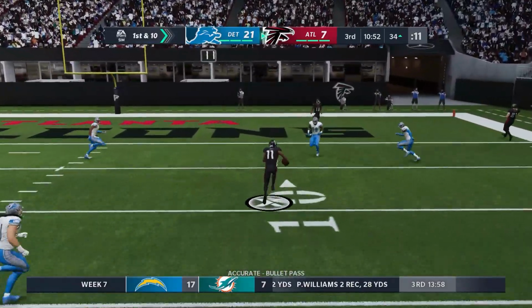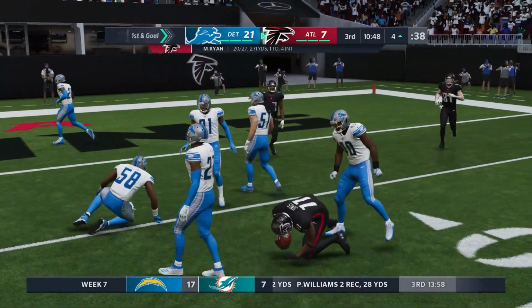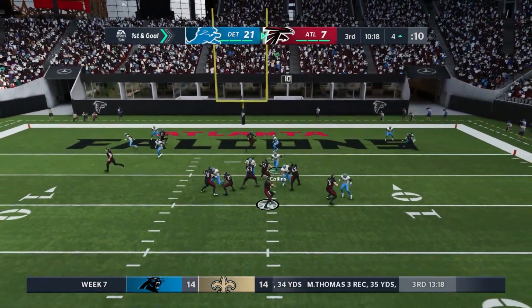Across the middle, wide open, Julio Jones. He's going to get it all the way down to about the 5-yard line. Matt Ryan just has plenty of time to pass in the pocket. So now 1st and goal on the 4.